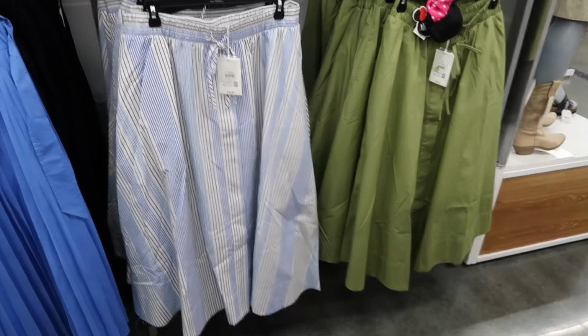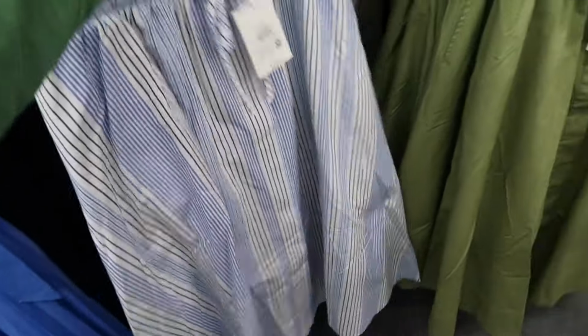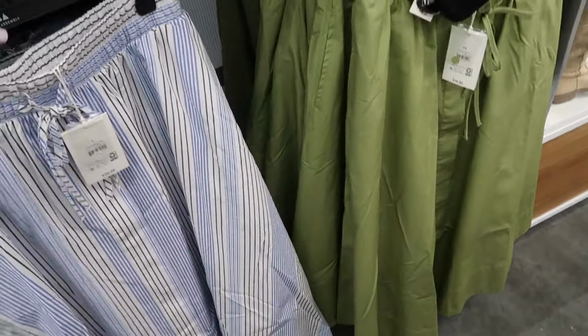And then to match, they have these skirts. So these have an elastic waistband, drawstring, flowy with pockets in the same stripe. Also comes in green, and they're $26.